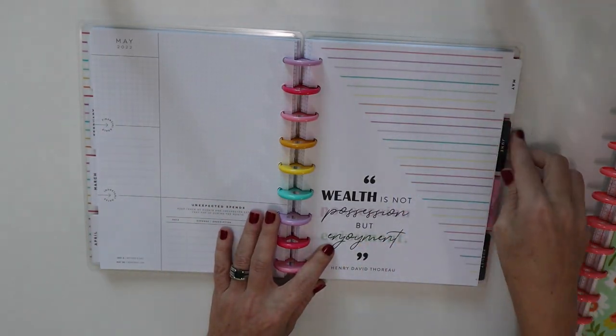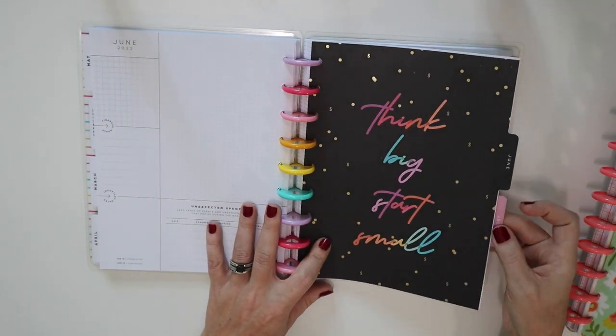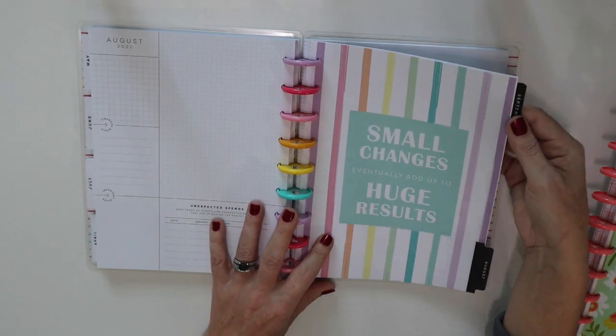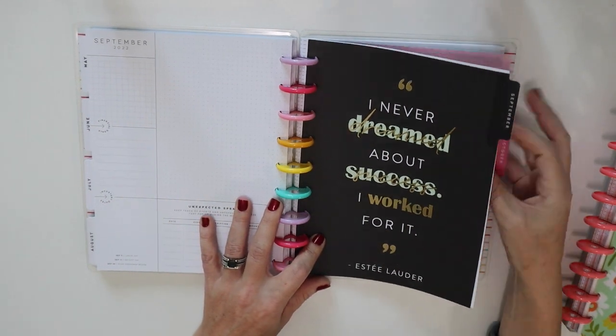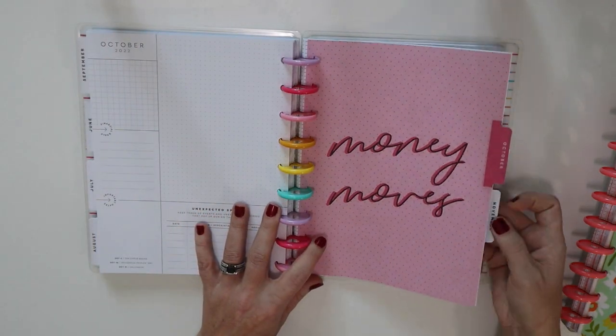So, and the dividers are super pretty. The color scheme, I feel like, is still very similar to their budgeting planners in the past, which is fine. I like the color schemes. It's just, again, the actual pages just didn't work for me in the past. That one is beautiful. When I'm done with this one, I will pull that and make it as wall decor.